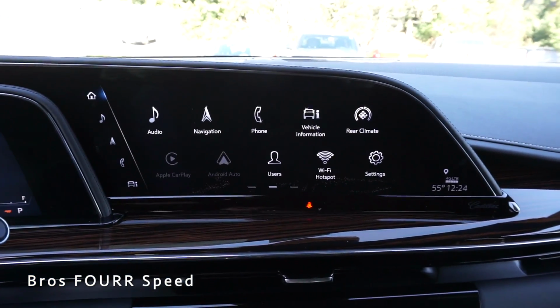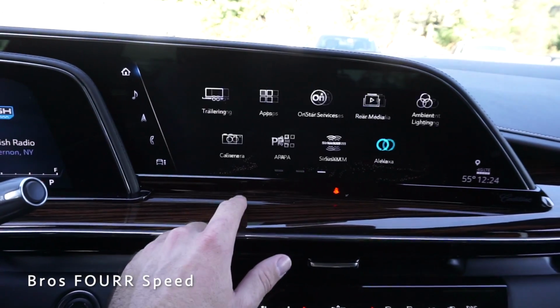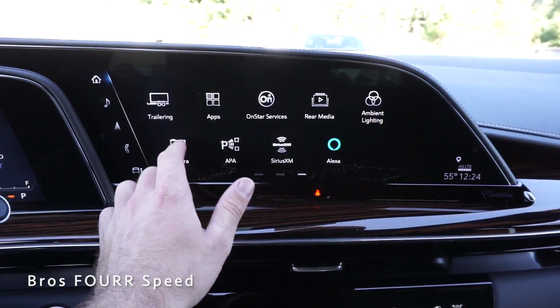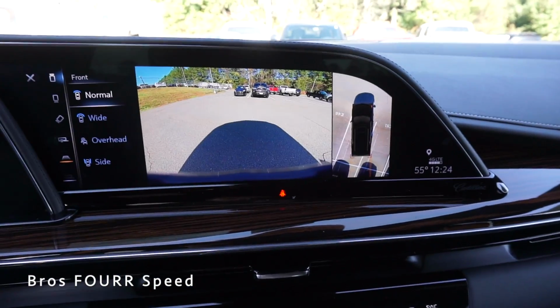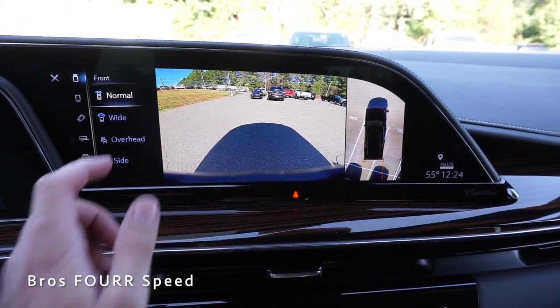But right now, we are on the home screen, so you can look at your audio and navigation. You have some vehicle information to go into. You can swipe over and look at the ambient lighting, your camera system, any trailer information that you'd like to see. But right now, with the top-down view, you can see that on the right side, and then the forward-facing camera on the left side.